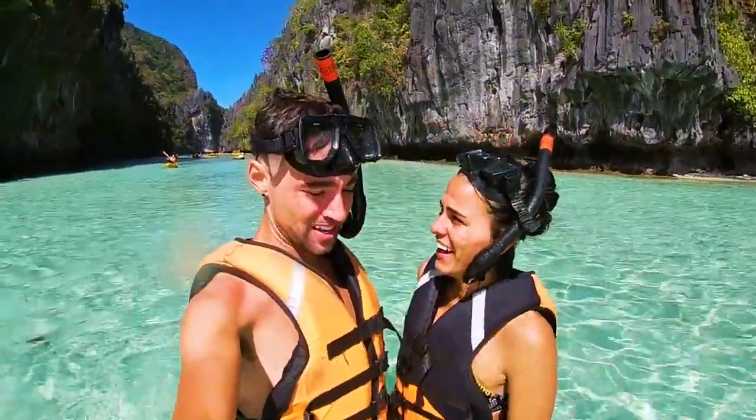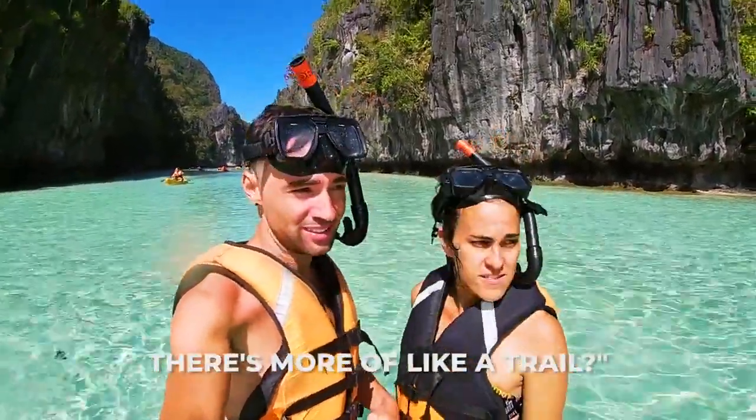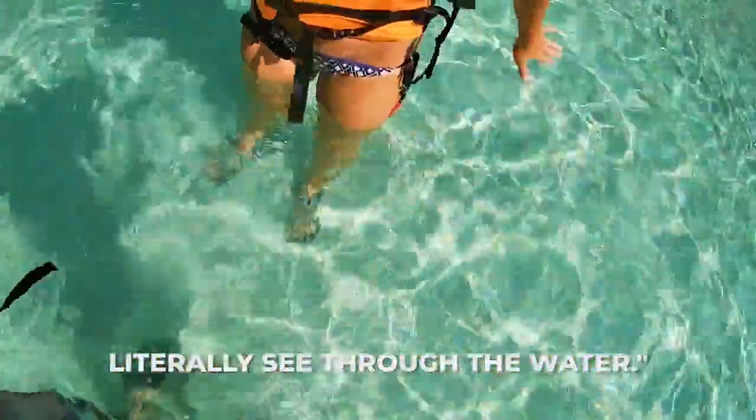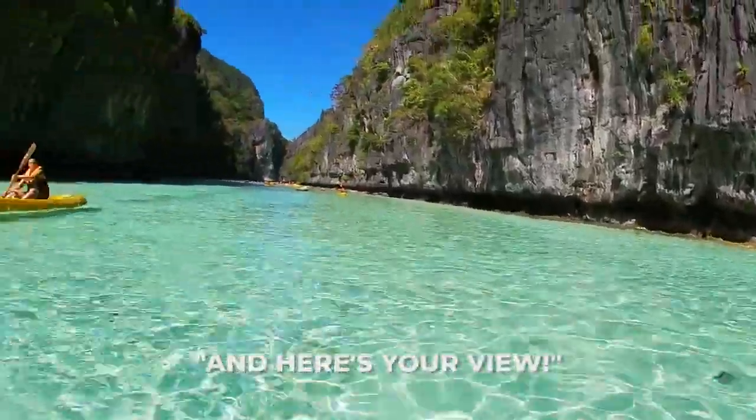Now it is shallow enough that we can walk. It's more of like a trail. And the visibility, you can just literally see through the water. Oh my gosh. And here's your view.